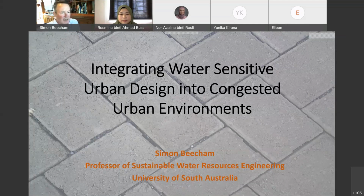And the idea of integrating water sensitive urban design makes so much sense, but it's not without its major challenges, not least of which is the spatial one. There is just no space to put infrastructure into most of our cities. So we end up with more concrete surfaces, more asphalt surfaces, and these exacerbate, they make worse the climate change impacts, and in particular the urban heat island effects.